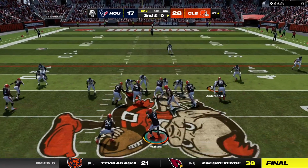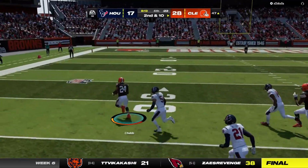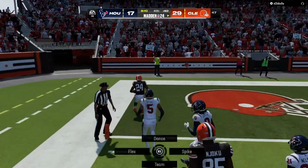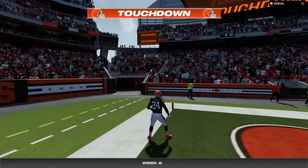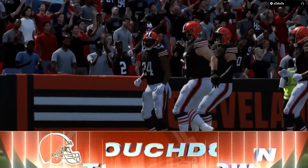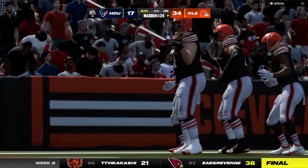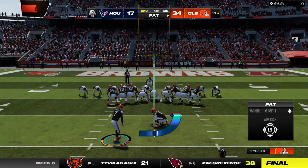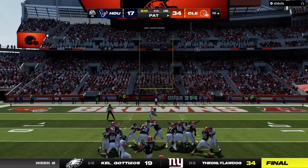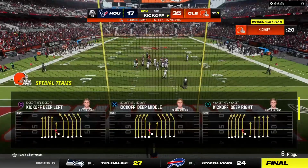In motion, there goes Bell. They go with Chubb on 2nd down. There he goes, left side. And all the way in. Touchdown, Cleveland. Nick Chubb, his 2nd touchdown of the afternoon. And the Browns are looking to run it to 5-1 on the season as they add to their 4th quarter lead. Hopkins with the extra point, and the lead is up to 18 now.